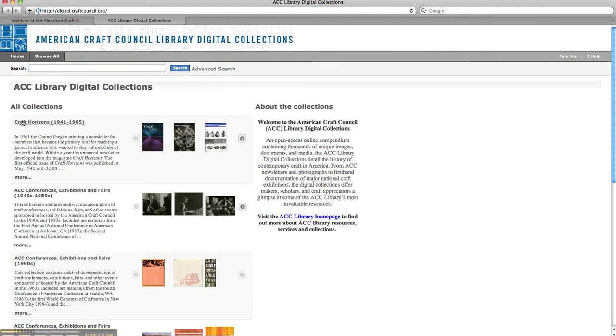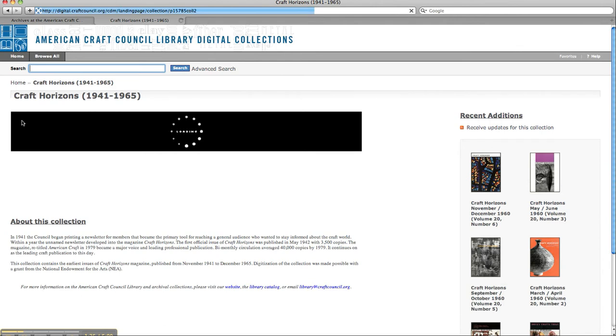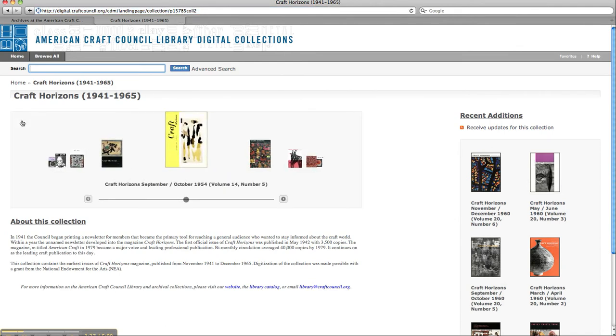Clicking on Craft Horizons will select only this collection for browsing and searching. You can see a random sampling of covers on the carousel of issue covers. These are not all the issues. To browse all the issues, click on Browse All at the top of the page.